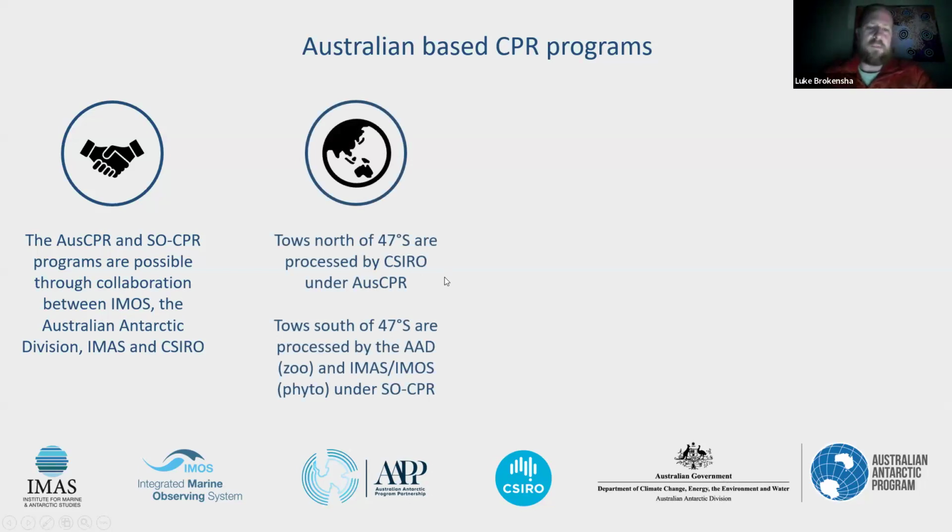Any tow that happens on the Continuous Plankton Recorder north of 47 degrees south is processed by CSIRO and falls under the AusCPR program. Any tows that are done south of this 47-degree line are processed by the Australian Antarctic Division, and they process the zooplankton side of things. And then IMAS/IMOS, who I work for, process the phytoplankton, and this is the Southern Ocean CPR program. So two different programs that work fairly well together. I collaborate with CSIRO and work on the AusCPR program as well.